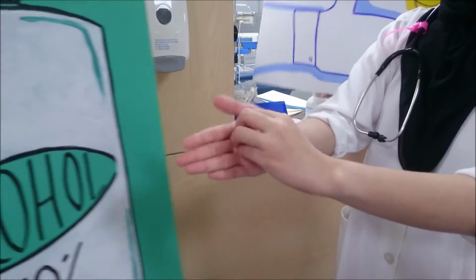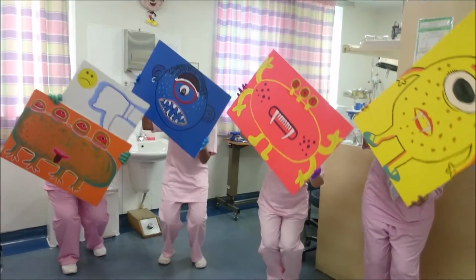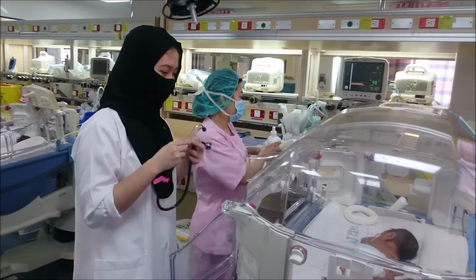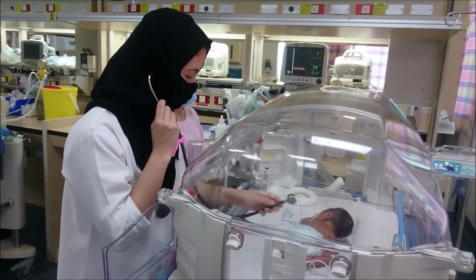Now her hands are dry and safe. She then examines the other baby.